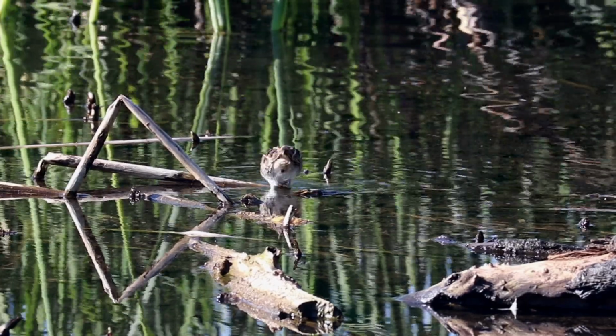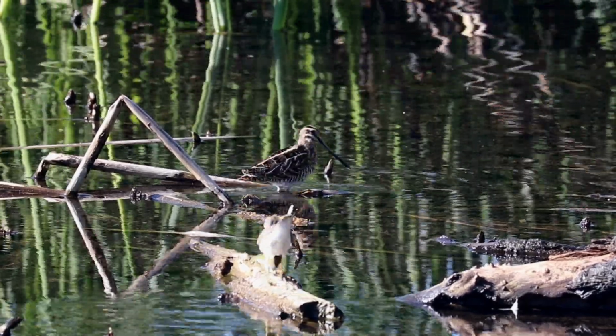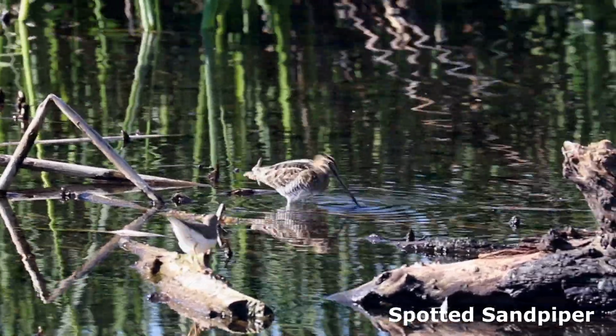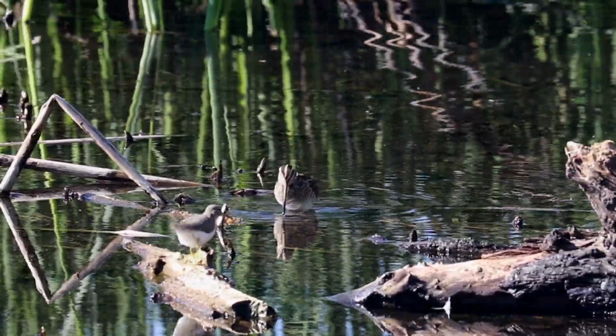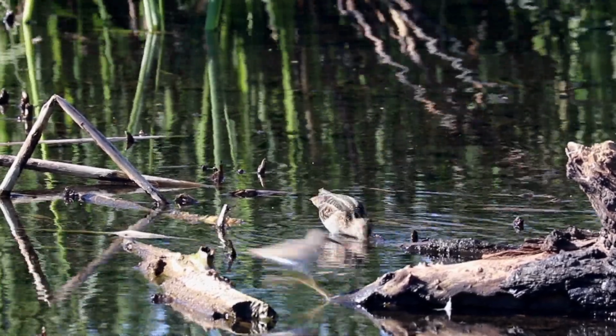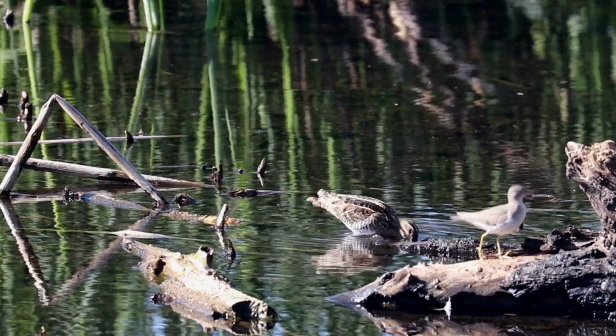The snipe was joined by the spotted sandpiper. Compared to most shorebirds, which can be challenging for beginning birders to identify, the spotted sandpiper is easily recognized by its constant and characteristic teetering motion.